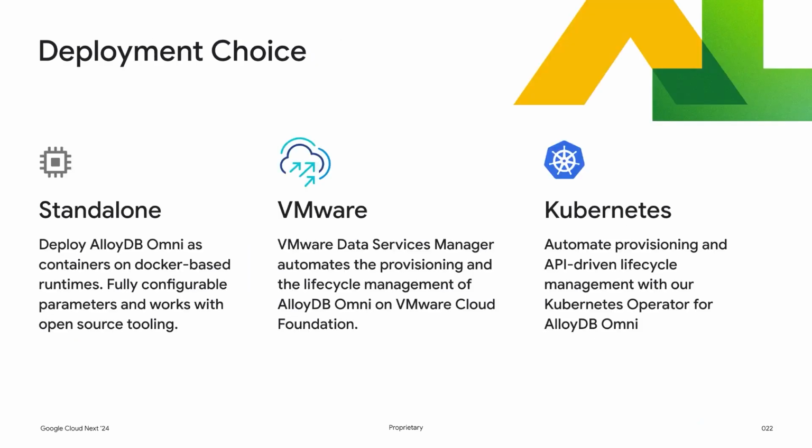In addition to these standalone Docker-based deployments, VMware Data Services Manager automates the provisioning and the lifecycle management of AlloyDB Omni on VMware Cloud Foundation. And if you're running Kubernetes, our Kubernetes operator for AlloyDB Omni automates not just the provisioning, but also lifecycle management through a declarative API, and it abstracts all the management of Kubernetes for you. Many DBAs and database professionals that I talk to are interested in Kubernetes, but they might not be experts in how to create pods, stateful sets, load balancers, and all of these things in Kubernetes. And so the good news is our operator abstracts that for you.